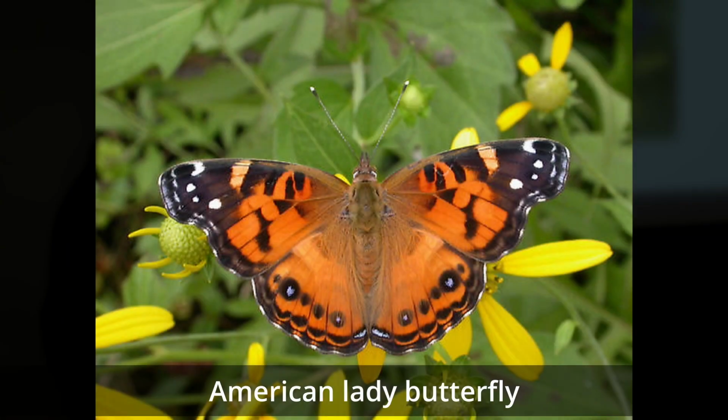We have two ladies. It's ladies' night, everyone. We're going to look at a couple of ladies. This is the American lady, and we get both the American and the painted lady here. American ladies like to lay their eggs on composites, things like pussytoes, everlasting, and ironweed. Next slide, please.